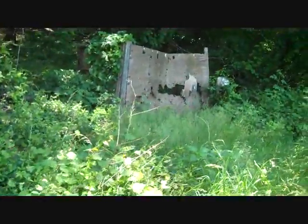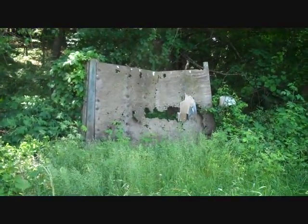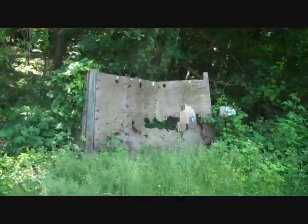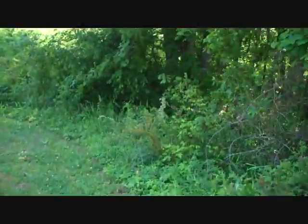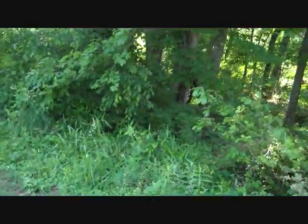We had some strong, really strong Kentucky winds about 2 or 3 weeks ago, and I just want to show you. There's the old shooting box that I always shoot into. That's about had it. The wind kind of sunk it in the center there. There's an old brush pile. I was wanting to show you guys, but like I said, about 2 or 3 weeks ago, we had some really, really heavy winds.